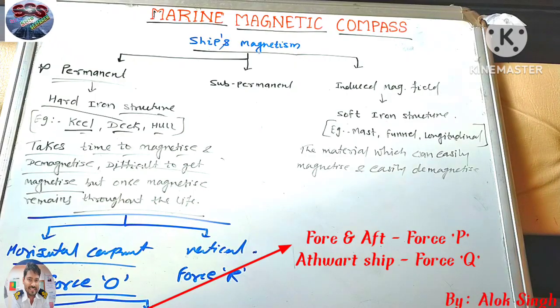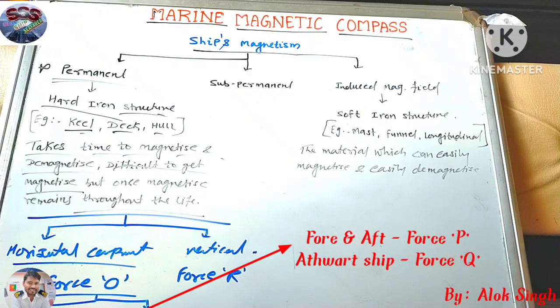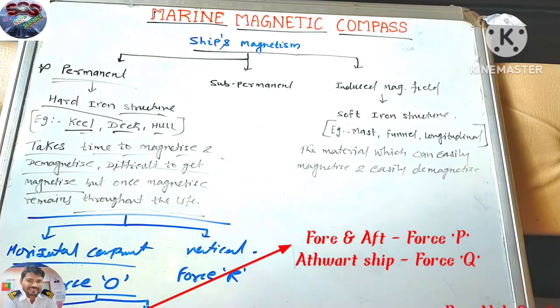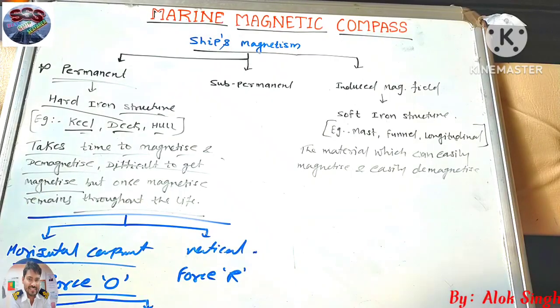And if it is in outward shift direction, that will be denoted by Q, and vertical is only one, that will be denoted by force R, which I have already shown. So we'll study one by one: P, Q, and then R.